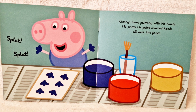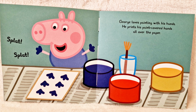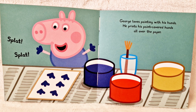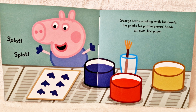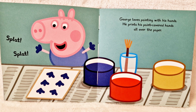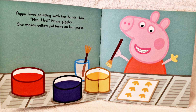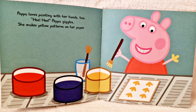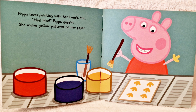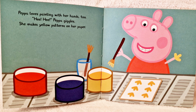Splat, splat. George loves painting with his hands. He prints his paint-covered hands all over the paper. Peppa loves painting with her hands too. Hee hee, Peppa giggles. She makes yellow patterns on her paper.